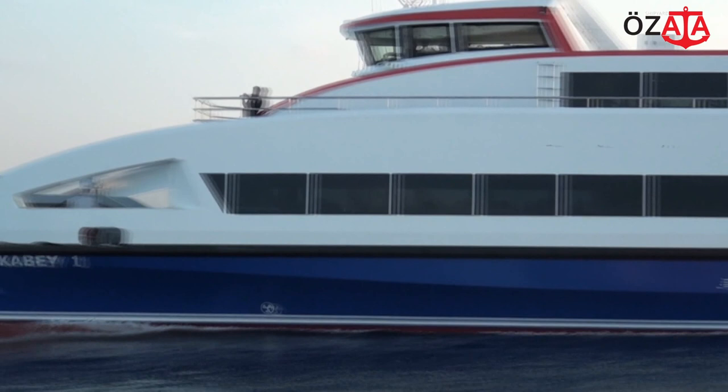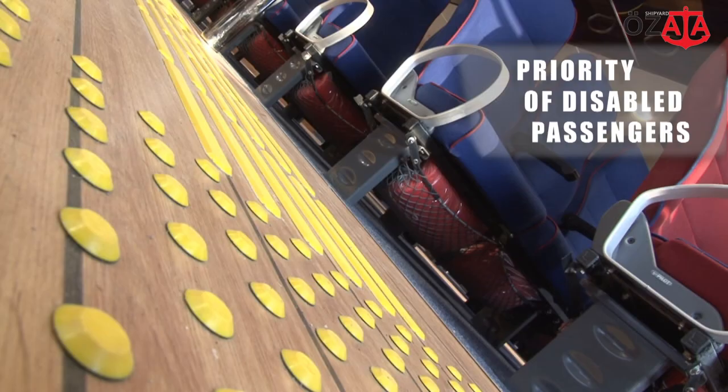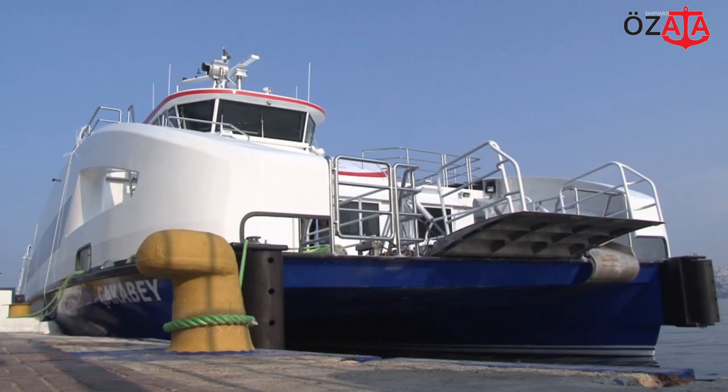Comfort of disabled passengers are taken into consideration by Özata so that they can use every part of the ferries comfortably, from entrance ramp to disabled walking floor and disabled toilets.